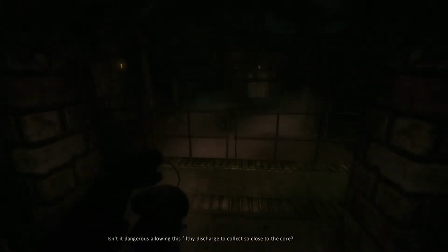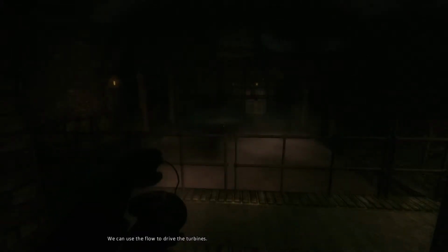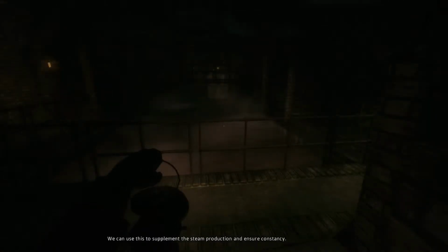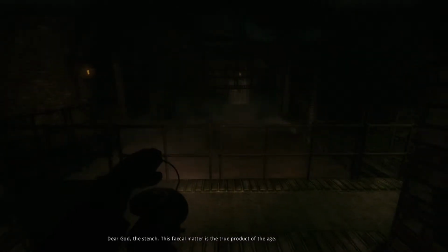Isn't it dangerous allowing this filthy discharge to collect so close to the core? We can use the flow to drive the turbines. There will always be a torrent of excreta flooding through these tunnels. We can use this to supplement the steam production and ensure constancy. God, the stench! This fecal matter is the true product of the age.